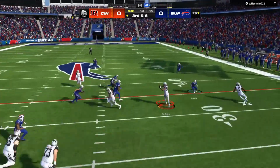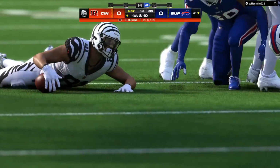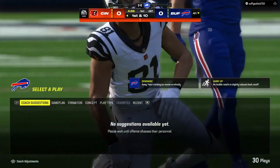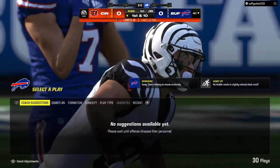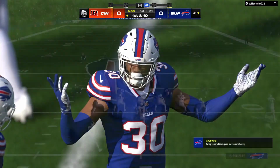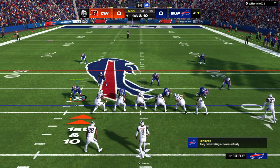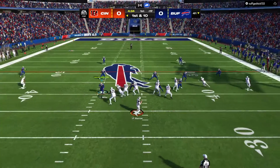Now Burrow. Short throw to Smith. And they get him down, but not before he takes it across the 40-yard line. 12 yards that time and a Cincinnati first down. A lot of times when you get a manageable third down situation like this, you have to think about your tight end, and he comes through for him, picking up the first down.